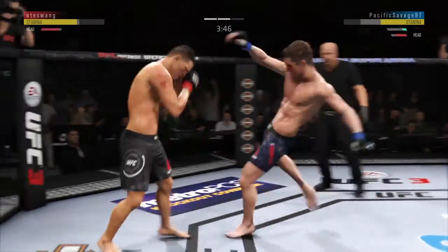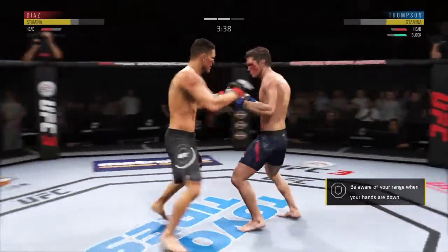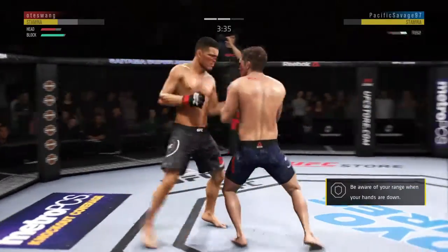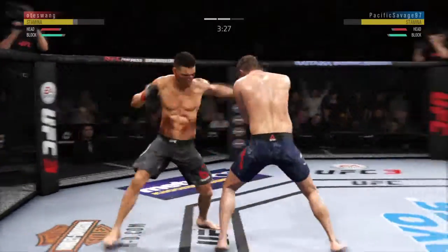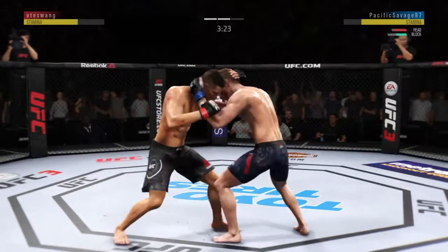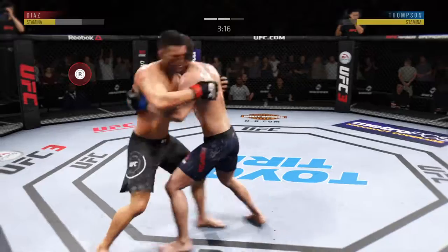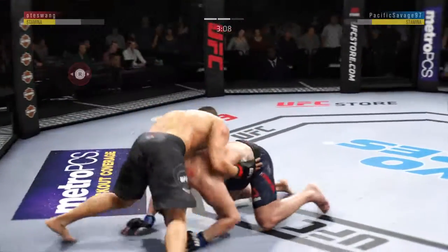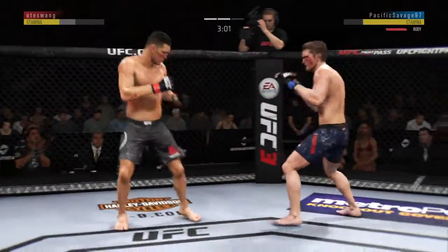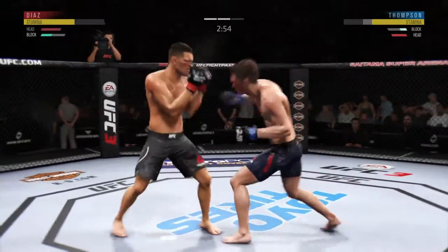One, two. Well, he left his head open there, Joe, and he got cracked with that jab. He was almost moving into it. So let's see if he can switch up the footwork here, Joe, and make the requisite adjustments. Thompson gets caught with that punch. He'd be wise to get those hands up. Again, he clinches here. We see a takedown attempt there from Thompson. Diaz gets up and decides to take this fight back to its feet, despite having a seemingly dominant position on the ground.